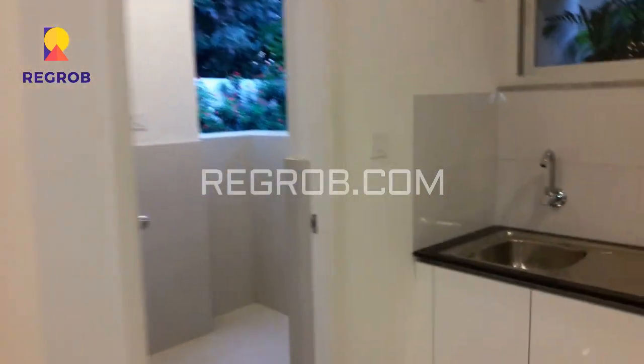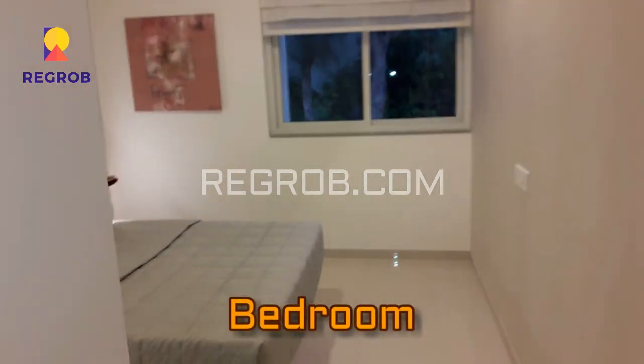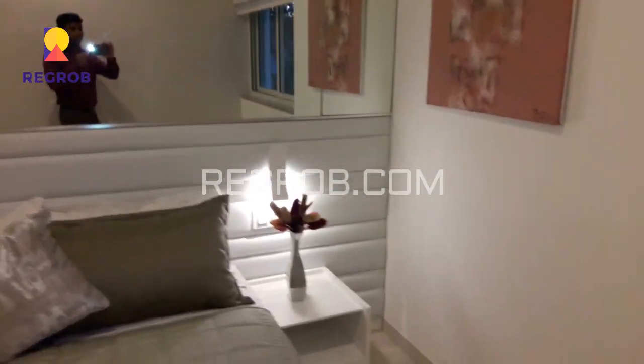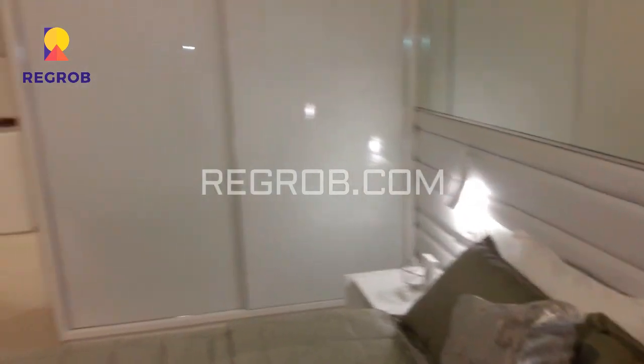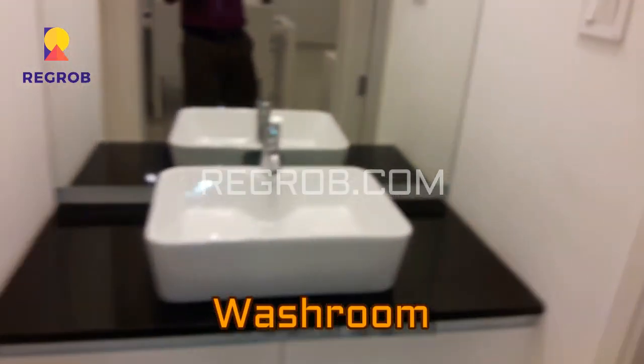So it's a beautiful apartment, skillfully designed. Now here you can see the separate utility area attached with the kitchen. Now moving next, we have entered into the bedroom area. Here is the wardrobe. And here we have an attached washroom with this bedroom.